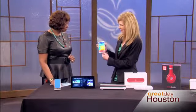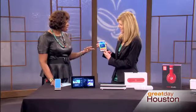So I was going to demo that. This is the phone that I have. I love this thing. It does so many things. It's like an office in your hand. So I'm going to move this over real quick.